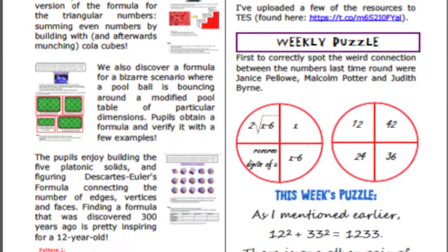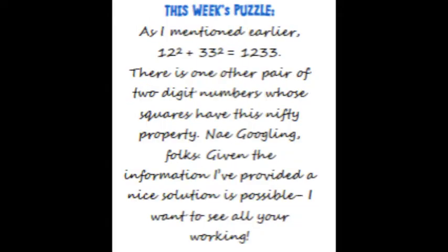Going down to this week's puzzle. Here it is. This week's puzzle. As I mentioned earlier, 12 squared plus 33 squared equals 1233. There is one other pair of two-digit numbers whose squares have this nifty property. Nae Googling, folks. Pot kettle springs to mind there. Given the information I've provided, a nice solution is possible. I want to see all your working.